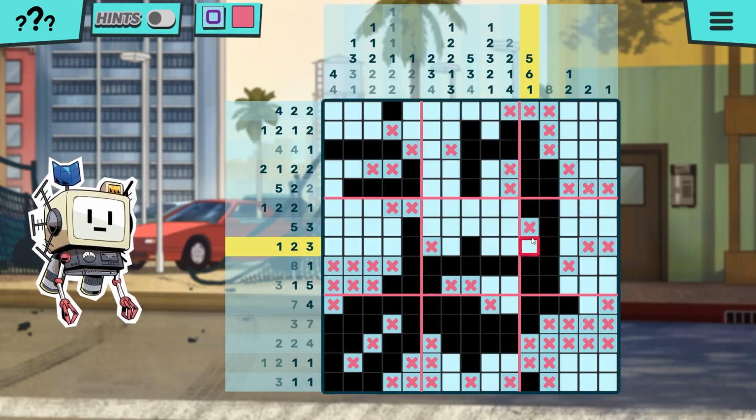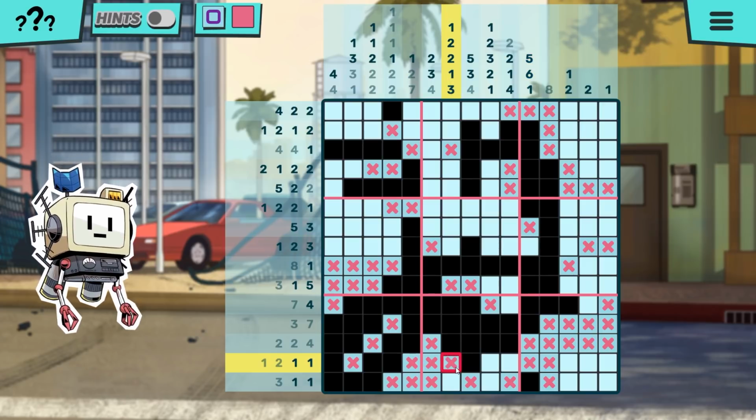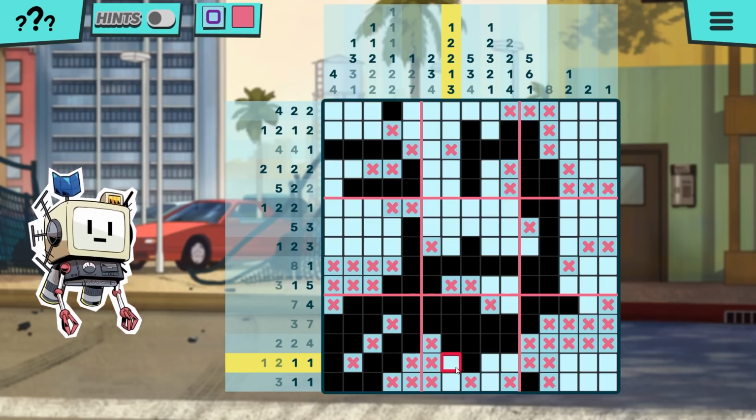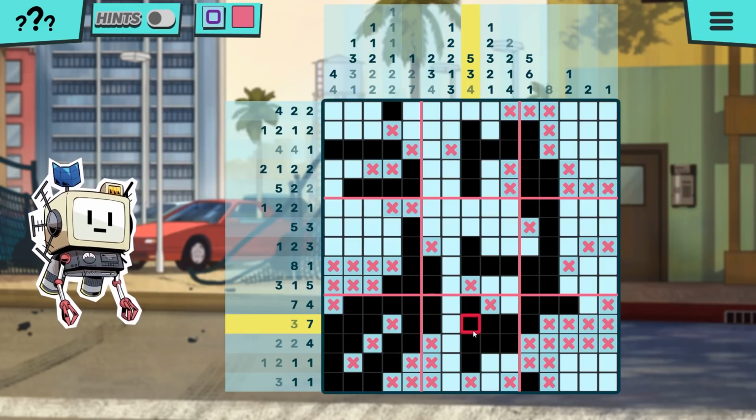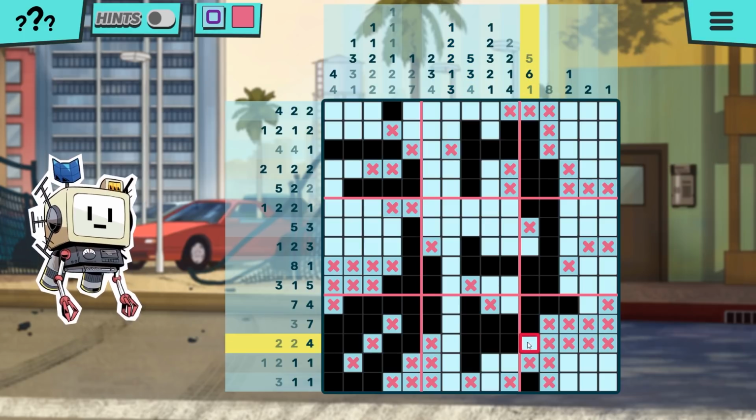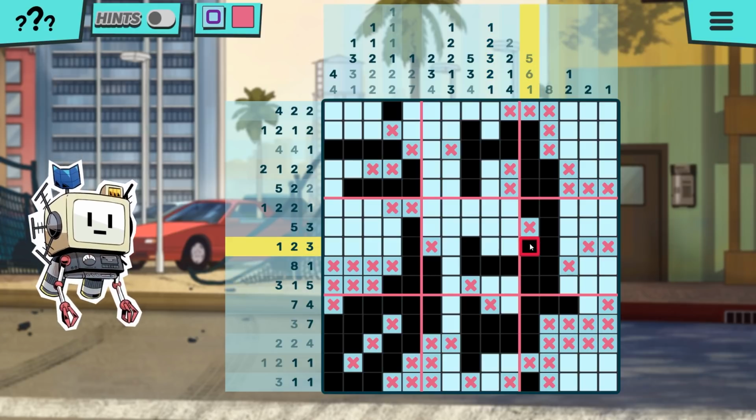I mean, I think the left side of the map looks right. But even when I mark this 3 off, it doesn't look like it. So I'm gonna kill this whole side here. Okay.